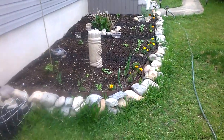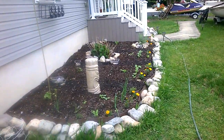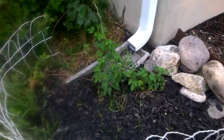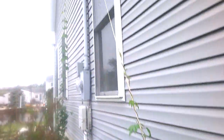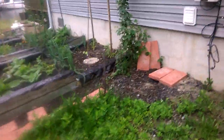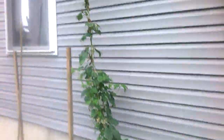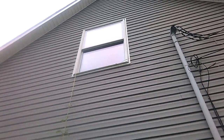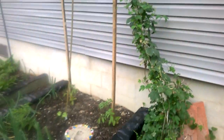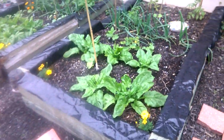This is all the stuff that I just recently redid with the stone and all that sort of stuff. So one of my hop plants, this will eventually go all the way up towards that second floor window. I don't really take care of the hop plants much anymore though. Another one of the hop plants, and this will get all the way up above that second window. This is one of my beds.